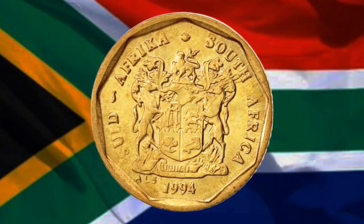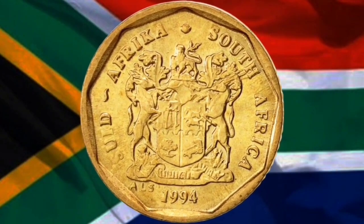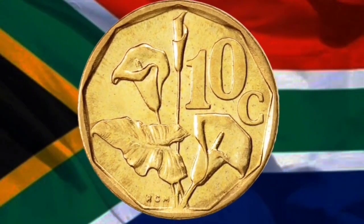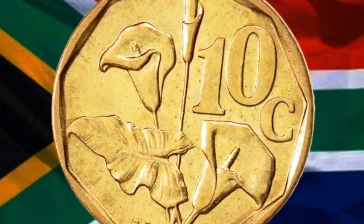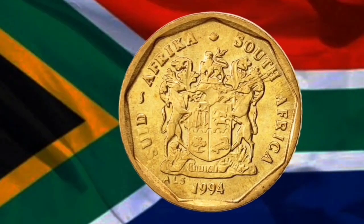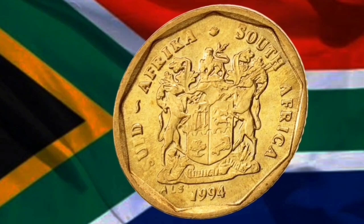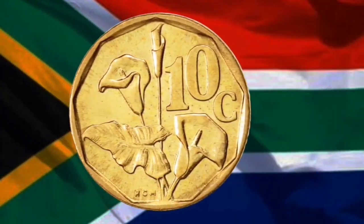Even a tiny scratch or smudge can affect the value dramatically, especially for those looking to get their coin professionally graded. Many collectors cherish the 1994 10-cent coin not just for its monetary worth, but for what it represents. A nation's rebirth. Owning one is like holding a piece of South Africa's journey toward equality and unity. It's a coin with a soul and a story. If you're passionate about coins and history, this 1994 South Africa 10-cent coin is a great one to own.